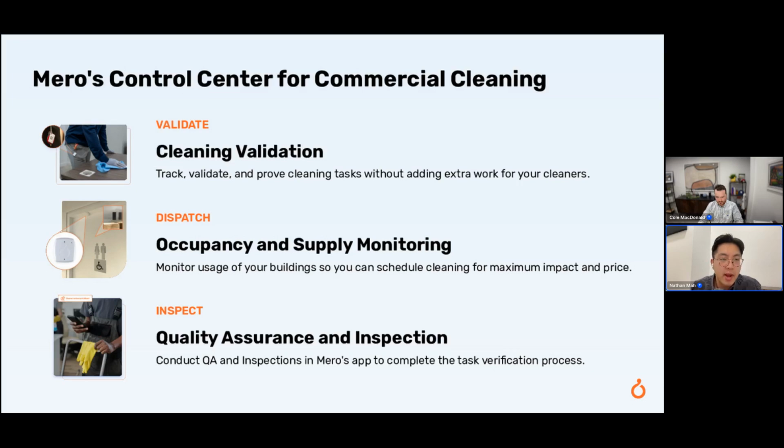We've heard from you that random inspections simply aren't enough. With the Mero system, you'll get exact cleaning locations prior to inspections occurring, saving supervisors time and improving their efficiency, allowing them to focus their inspections on areas where it's absolutely required.